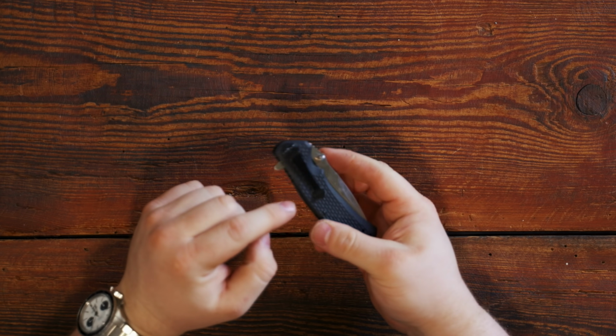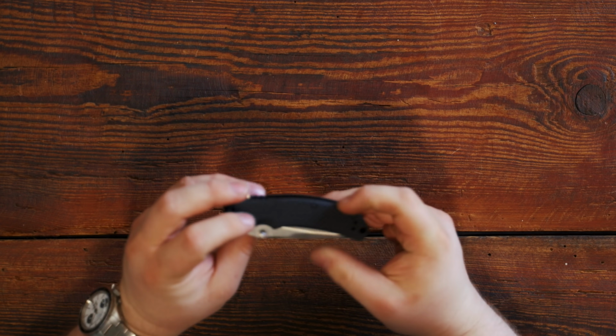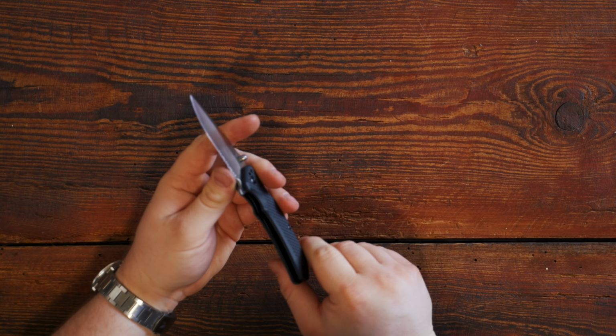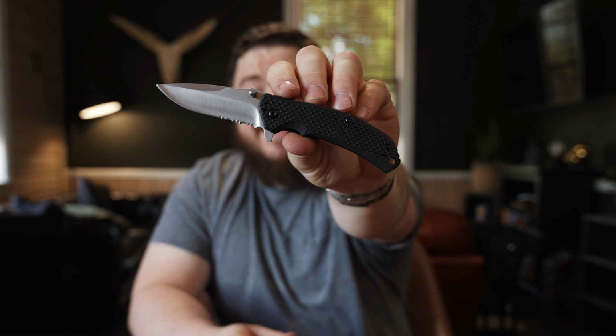You have a 4-way pocket clip that's not exactly deep carry, but deep enough. These feel like probably FRN. Yeah, I think these are FRN scales. Definitely on phosphor bronze washers. You have a liner lock here that looks like it's about 50% lockup. Tactical knife, $8.97. This knife right here is $9, and that's really cheap.